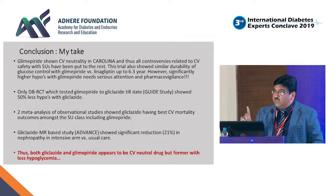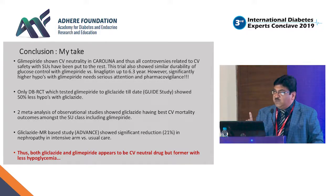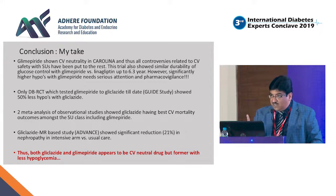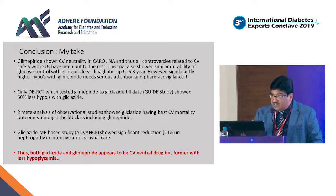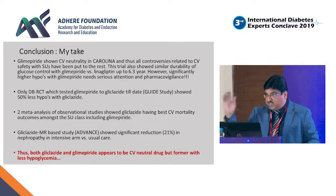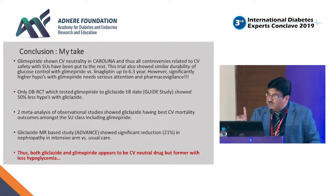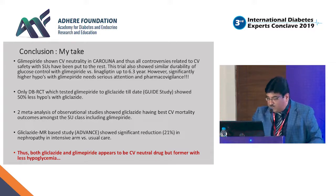However, there was a significant increase in hypoglycemia that needs serious attention and pharmacovigilance. The only double-blind randomized controlled trial which compared glimepiride head-on to gliclazide was GUIDE, and it showed 50% less hypoglycemia with gliclazide MR. Two meta-analyses of observational studies showed that gliclazide has the best CV mortality outcome data amongst the sulfonylurea class, and only the ADVANCE trial suggested gliclazide benefit in nephropathy protection. So when you have to choose between gliclazide and now glimepiride after CAROLINA, both are CV neutral drugs, but the former causes less hypoglycemia. That's my take.